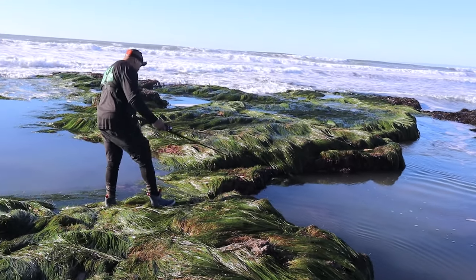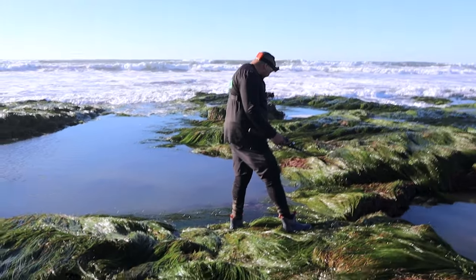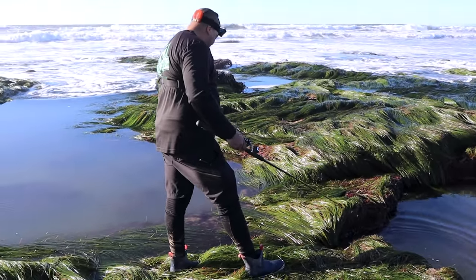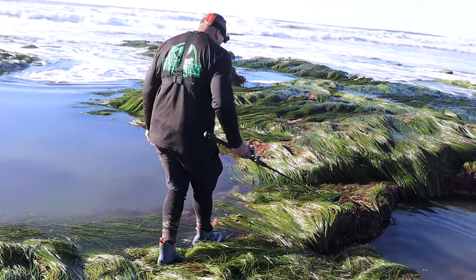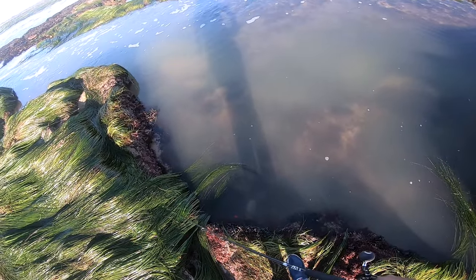Do you see that? Did you catch that right there? There was a fish right here. Just jumped in the water from right here. Oh, maybe. I don't know what that was. Crab? I don't know. Work those ledges, work the ledges.